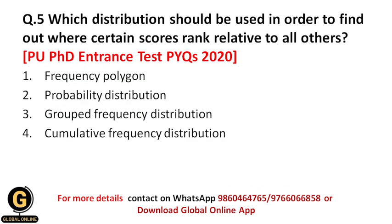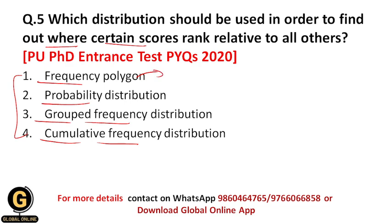Question 3. Which distribution should be used in order to find out where certain scores rank relative to all others? So from these options, which is the distribution that can be used in order to find out where certain scores rank relative to all other scores? Okay, frequency polygon, probability distribution, grouped frequency distribution, cumulative frequency distribution. So students, we have seen frequency polygon in question number 1 or 2 in this session. Within the probability distribution, it gives the values under the distribution which has a lot of probability of the true population parameter. And if you see cumulative frequency distribution, this is nothing but what?